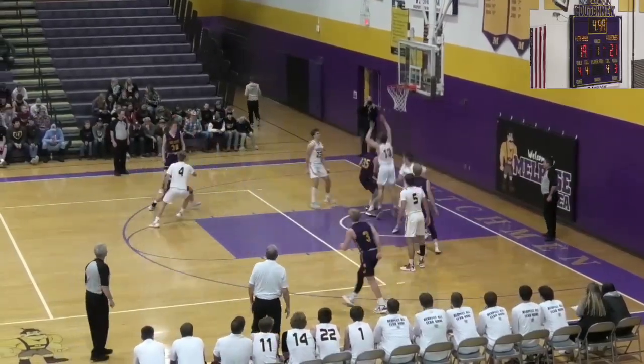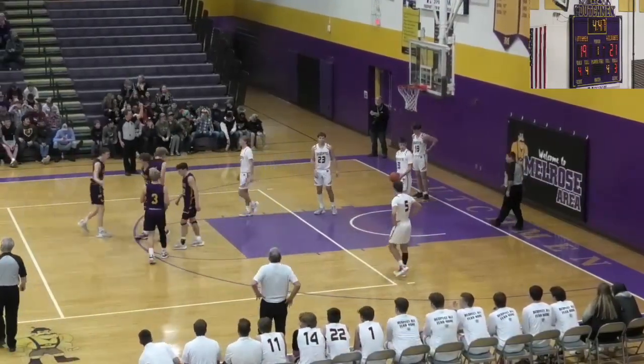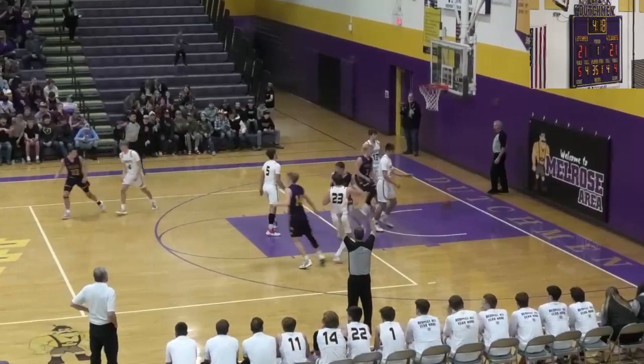Orbach will get to the right side. Nice dish off to Goyle, who will score. He's also fouled on the play. Engelmeyer driving down. He always draws the crowd. Here's a three for Goyle. Good!